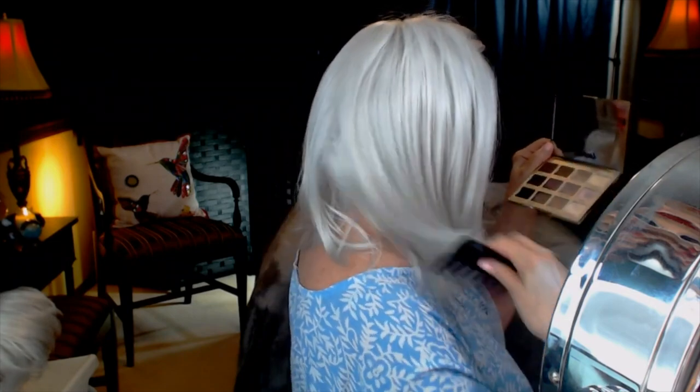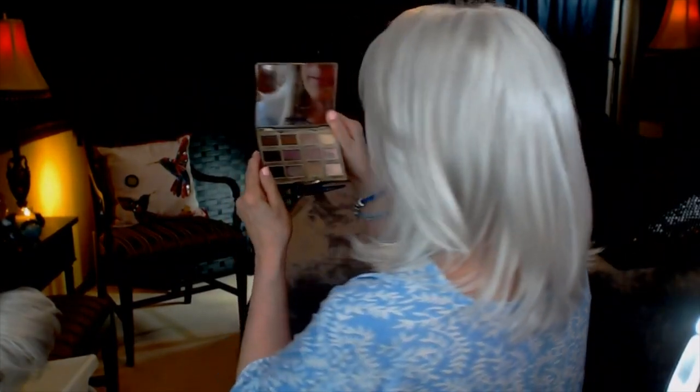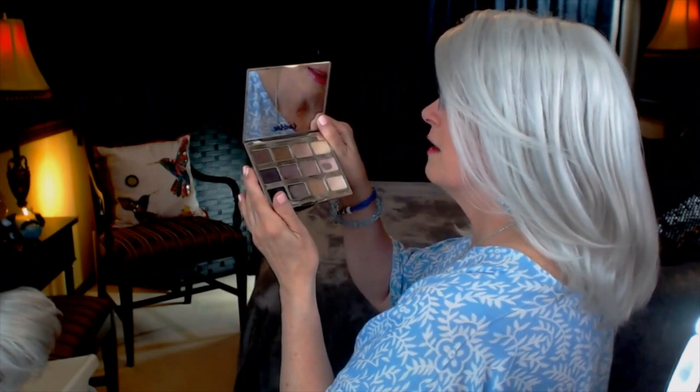So I am using some Jon Renau holding spray. Probably can't see that, but that's what I'm using. And I don't necessarily want to put a clip in it at this point. Maybe in the evening I might do that. Hopefully that will do it and I won't have to use anything stronger. Okay, so now let me give you the spin. See how she looks in the back. And I have a big bump from my ponytail, which I made a little bit too high. I love how the fringe just sweeps along the side there. I think that looks so pretty.